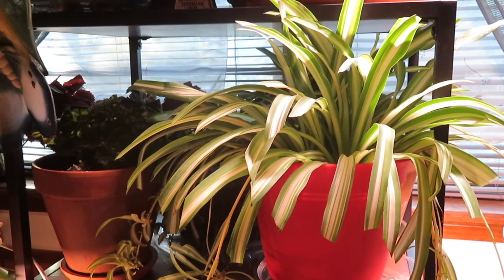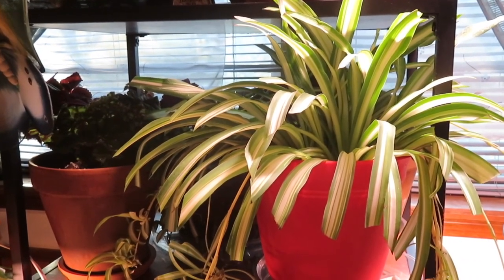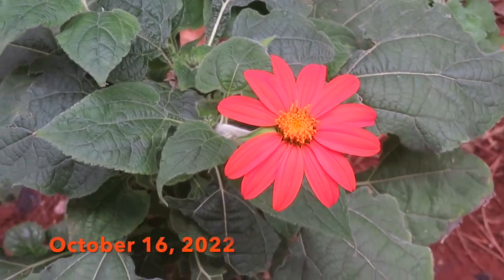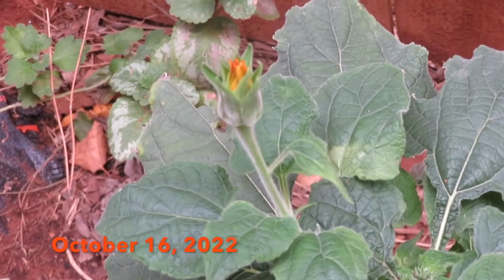And I slept really good last night. Look, my little Mexican sunflower bloomed again. There's another one fixing to bloom.